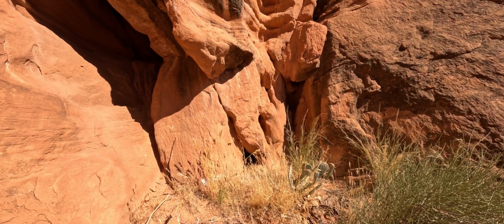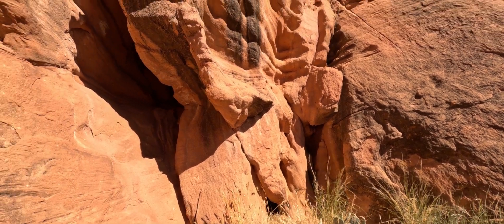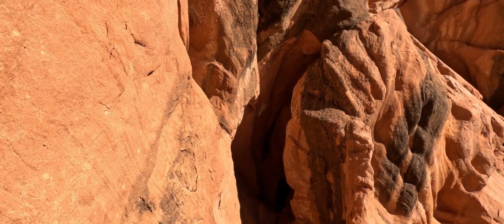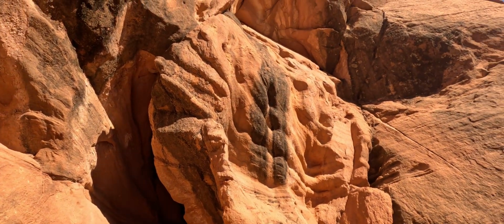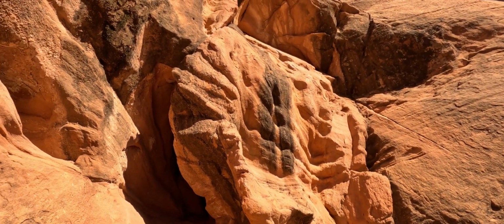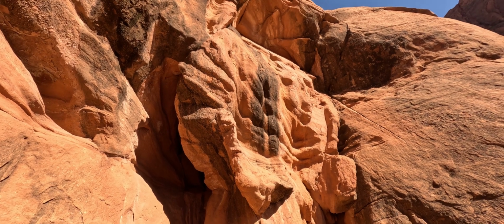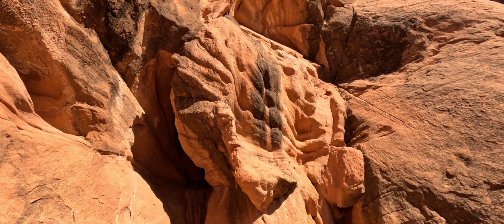Okay, here's the cave entrance. It's about 8 inches high and 6 inches wide. That is a little kind of an entrance there. But looking at the formation here, if you could just remove this section right here of rock, I imagine there would be a cave behind it.